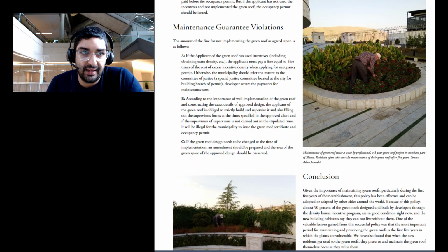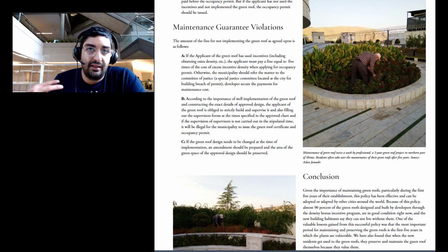Since 2013, 90% of their green roofs are in excellent condition, and it has to do with them mandating the maintenance side of things. And this article provides a really detailed analysis of their policy and how they disperse the funds. I think Toronto does it a bit better, in my opinion, in terms of making those rebates accessible quickly to the builder.